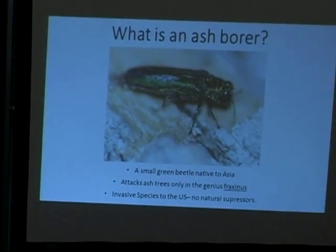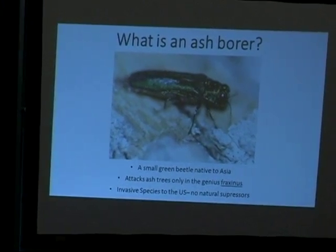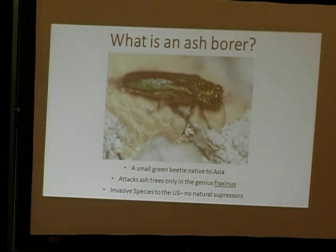So what is an ash borer? An ash borer is a small green beetle native to Asia. It attacks only trees in the genus Fraxinus, which most commonly around here is the green ash, as well as the white and black ash. The ash borer is an invasive species to the U.S., meaning it has no natural suppressors, such as resistant trees or predators.